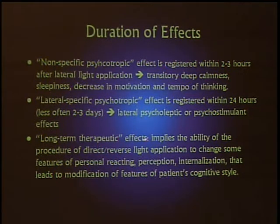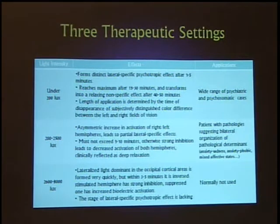And what he's looking for, of course, are long-term therapeutic effects. He's hoping that these light patterns will actually bring long-term change in the person's, what he calls, modification of features of patient's cognitive style. Also, he defines different therapeutic settings according to the intensity of the light. And again, this ties very nicely with many things we heard today. So low levels, under 200 lux, which is, as Ed was measuring, pretty much the level where the syntonic instruments work, low level light.